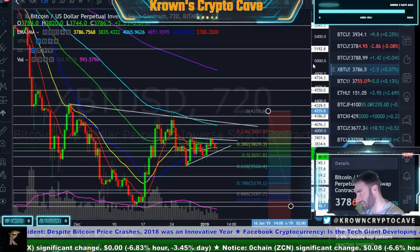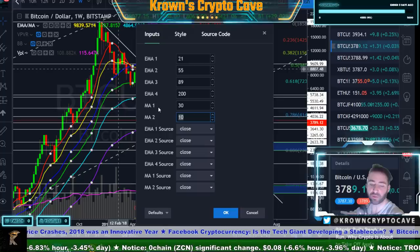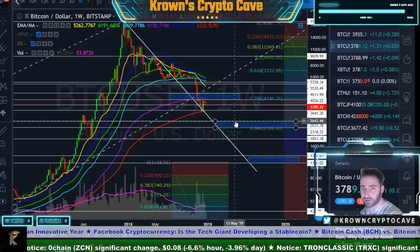Over here, if and when Bitcoin does break 3,000 or 3,250, as I think is better shown on the weekly 200 simple moving average represented by the red line right over here, then the next area that I look towards for a potential bottom is this 886 Fibonacci retracement down around here, rounding out this blue box between about 2,300 and 2,600. Some nice historical horizontal trend lines right over here.